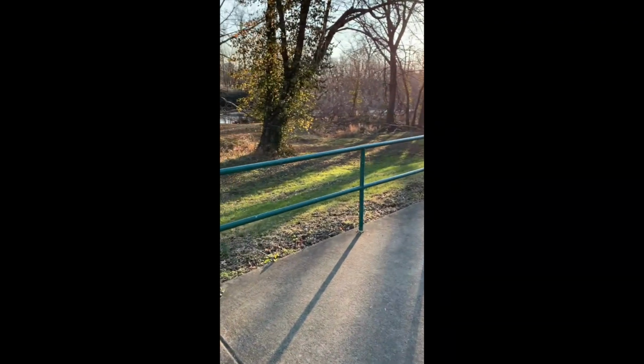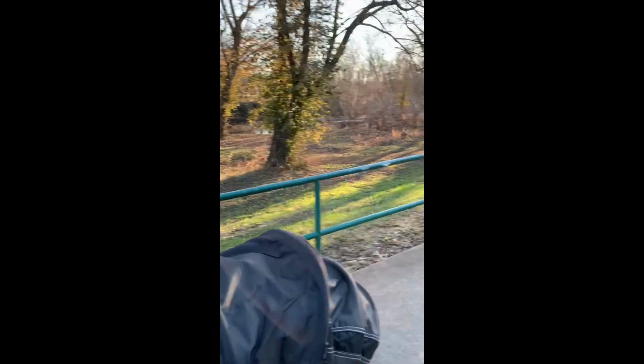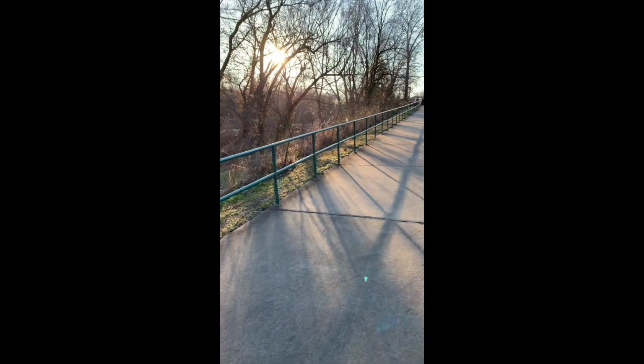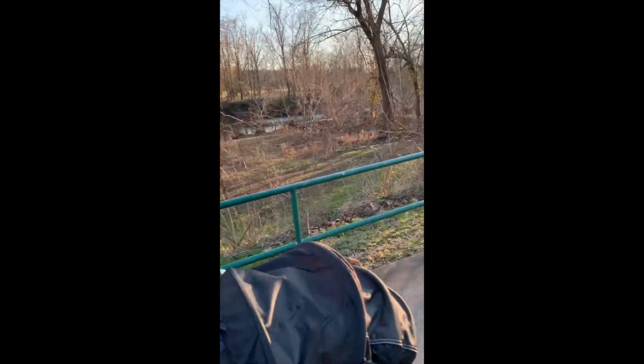Sorry, my battery ran out on the other camera, so this might be a little bit more noticeably shaky. But as we continue along the path here, we're just going along that rail that we showed you.